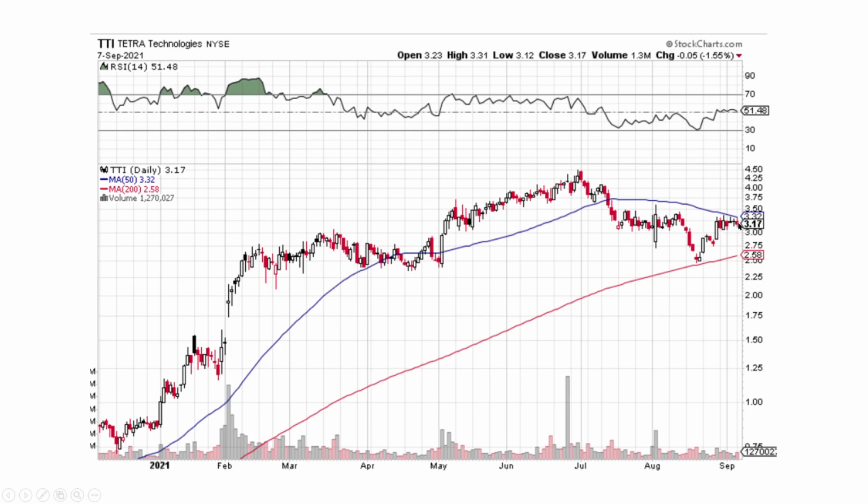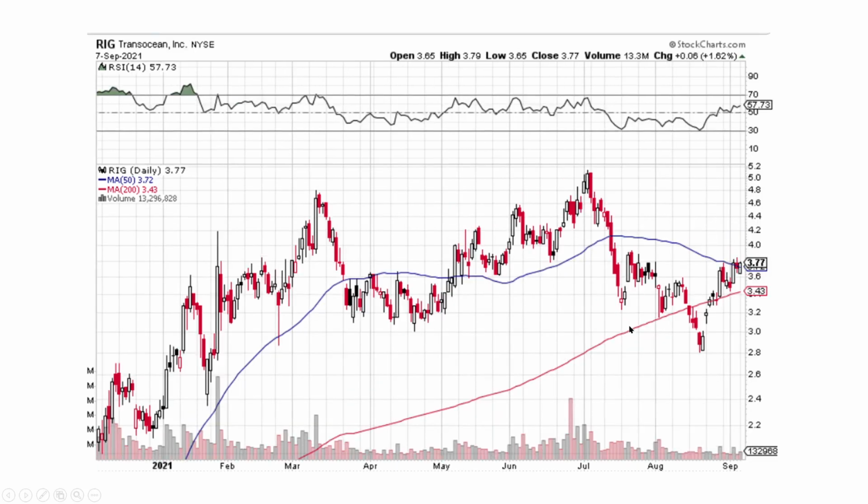Tetra Technologies looks good. Small little down day today. Nothing too much to worry about. We broke the downtrend line. I think this is primed to go higher, just waiting for oil to go higher.